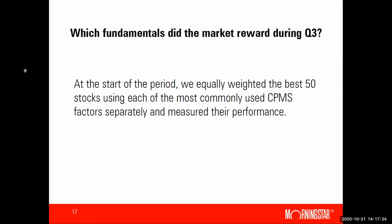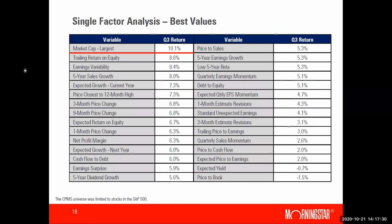So next, we're going to look at the single factor analysis. So which fundamentals did the market reward during Q3? In the US, there seems to be a constant theme of market cap leading the way. So the largest company is posting the highest return, 10.1%. And then in contrast, the market punished high yielding companies as well as price to book being negative 1.5% as a standalone factor.